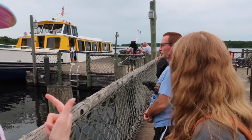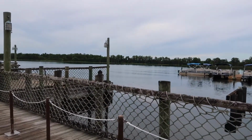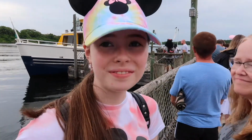Hi, we're going on the boat right now to Magic Kingdom. The boat to Wilderness Lodge and the other resorts is not coming, it's closed. So we're going to the Magic Kingdom.